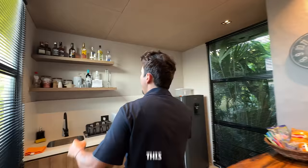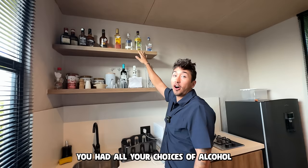All right, let's start this tour off with the kitchen. Now for our kitchen, check this out. It's very cute, very petite. And one thing I just noticed, this is the honeymoon getaway right here. You got all your choices of alcohol, although they aren't free. Colombia is rather cheap, so I couldn't imagine it'd be too much.